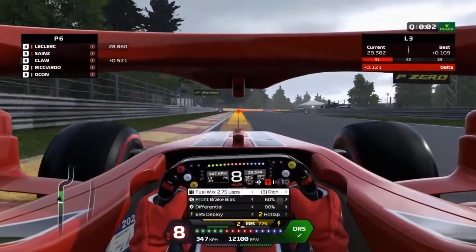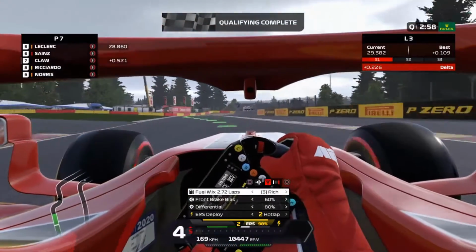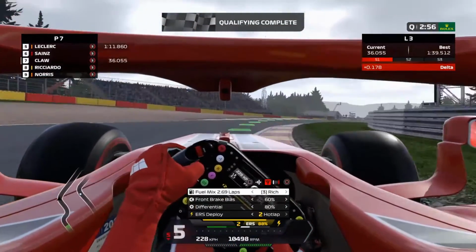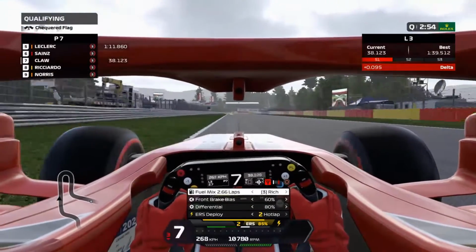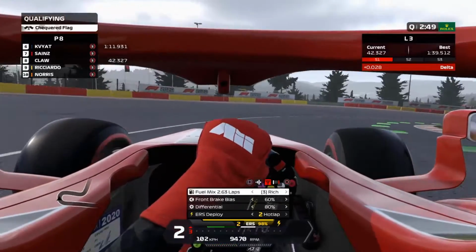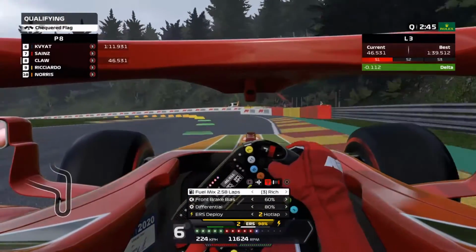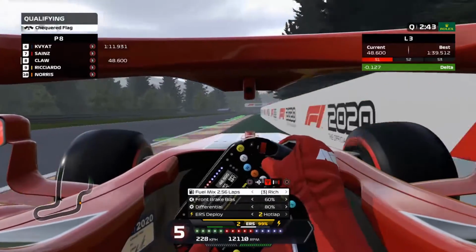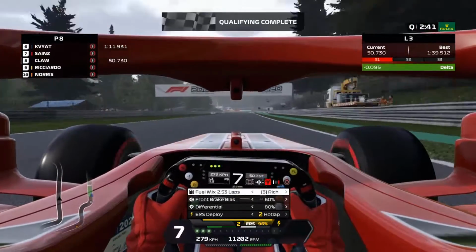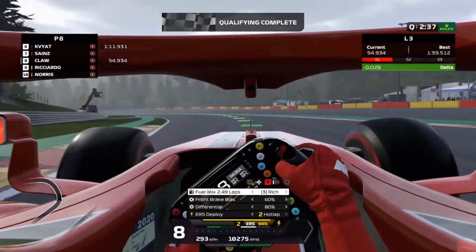In 2020, I can't really remember. I don't think too much exciting stuff happened, but just normally like 2012, of course, that big crash at the start, 2018, that big crash at the start, and just like 2009, 2013, just loads of very good races on this circuit over here.